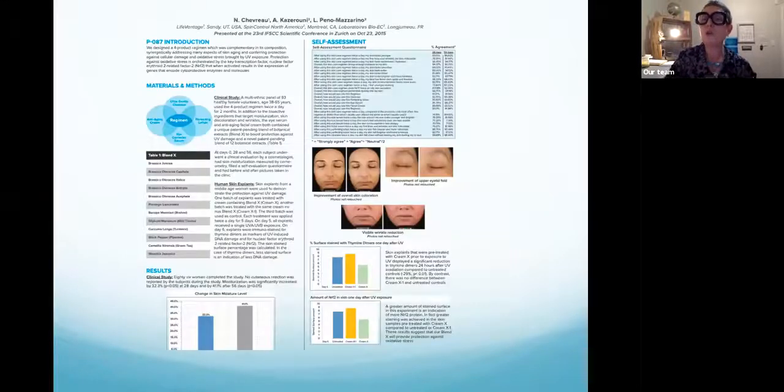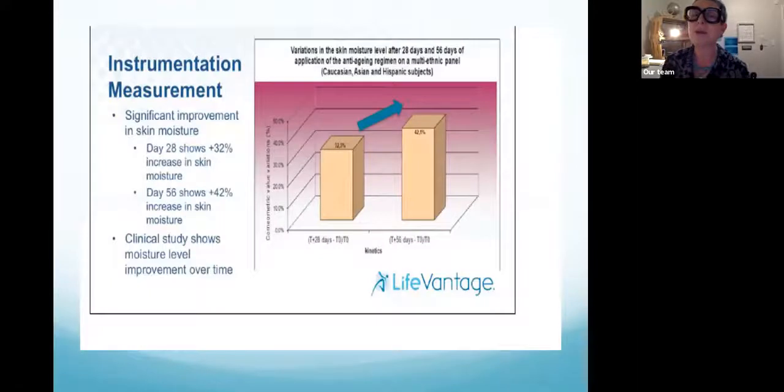What I want to show you is this. When we told you that it actually works and improves your visual effect, it does, because it is scientifically proven. The study was done in 28 days. Your skin moisture went up by 32%. But this is exactly what I was telling you about the intermediate layer, the collagen. You need to moisturize the collagen, otherwise the skin goes wrinkly like this, it collapses. You need to hydrate it. In 56 days, 42%. Plus, it's not only about the dermis, it's about this.